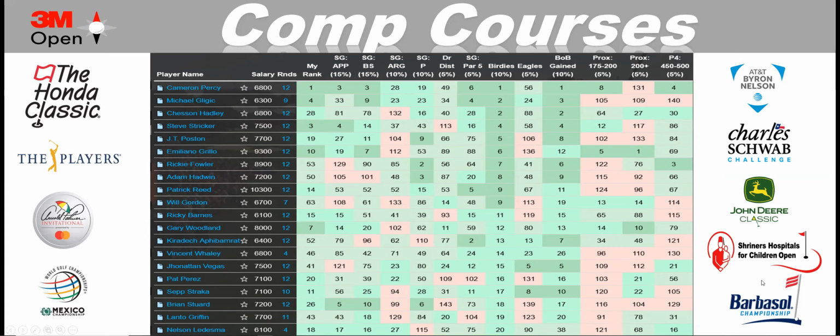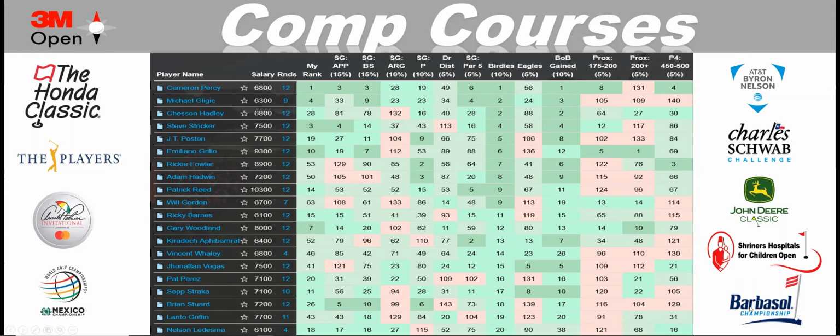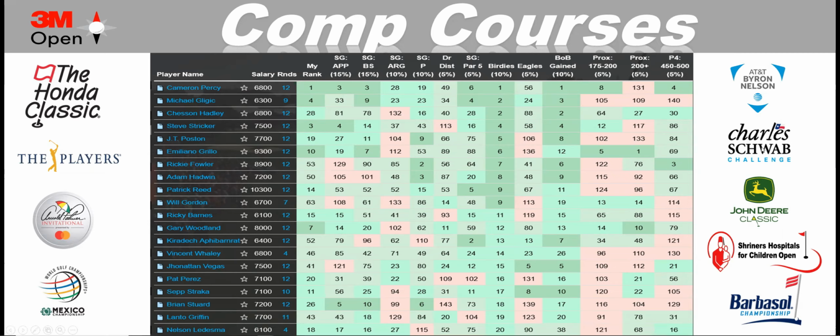But these courses over on the right in tournaments, so you had the AT&T Byron Nelson, so it's TPC Craig Ranch. You've got Charles Schwab Colonial, John Deere, where they were just at TPC Deere Run. You've got another TPC Summerlin, where they play the Shriners. And then the Barbasol playing at Keene Trace, a short course. These courses are all on here because they're easy to score on and don't have the water. Also, they're all bent grass, and that's another reason from a putting surface standpoint.